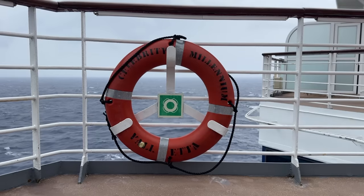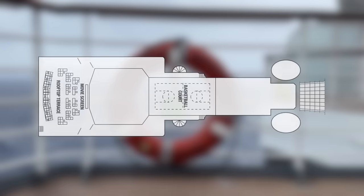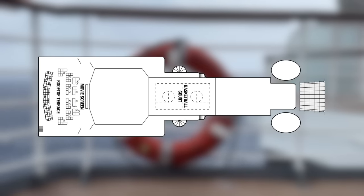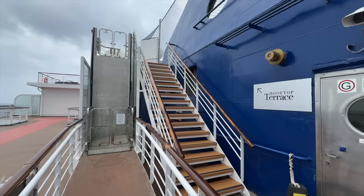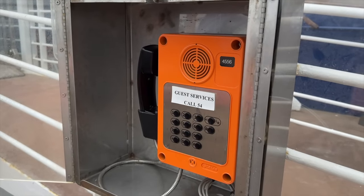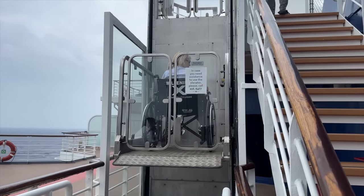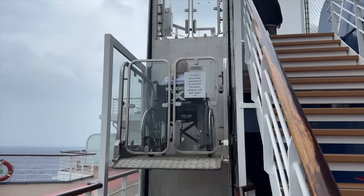Now, we've actually discovered there's a deck 12. Well, kind of. It doesn't run for the entire ship, and it appears to include an outside movie theatre and sports facilities. Accessibility-wise, there's a chairlift for Mum, but we'll need to contact guest services for someone to come and assist. Thankfully, it's all but a 3-minute wait, and Mum is gliding upwards to deck 12 before we know it.